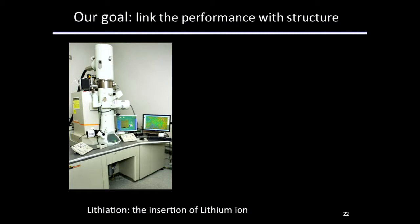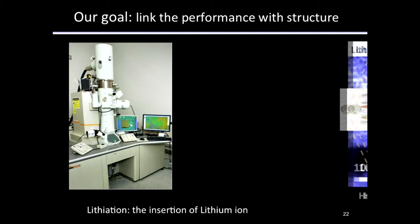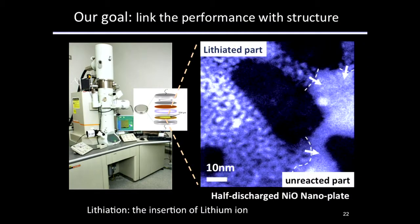Our research goal is to understand how the structural change in electrode materials links to the performance. So what we can do here is control the charging process of a battery cell. We can control the current and the charging time to a certain state of charge. Then we take this sample, put it into TEM, and look at it.